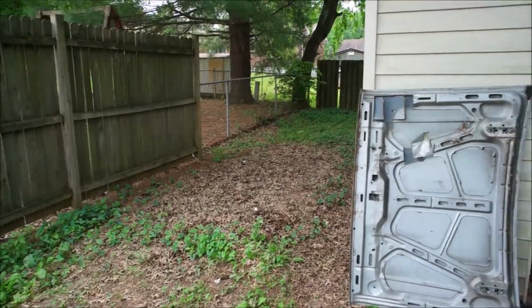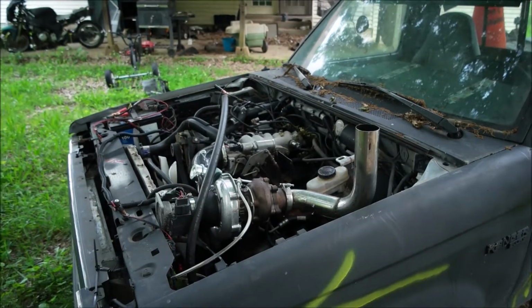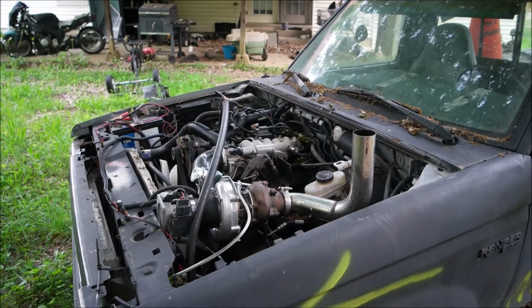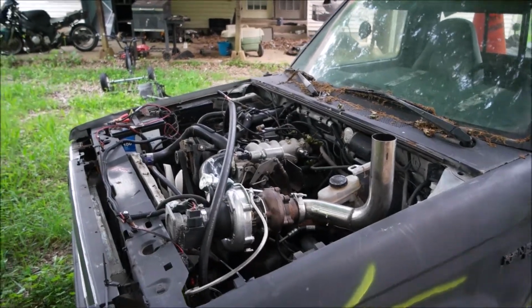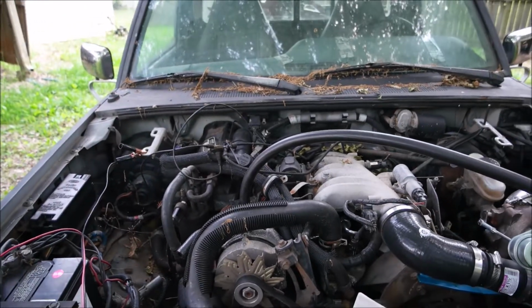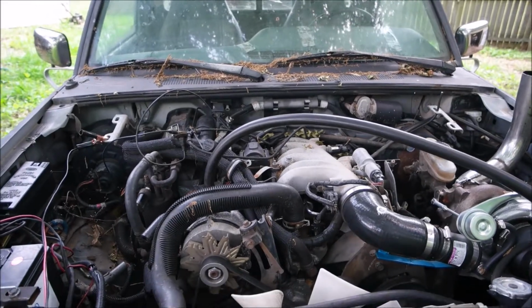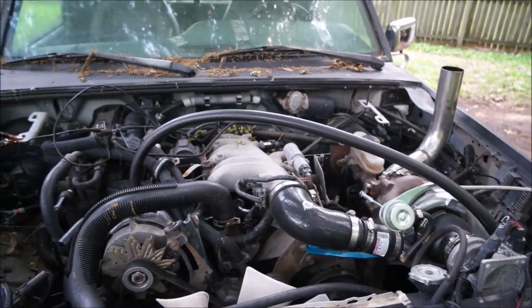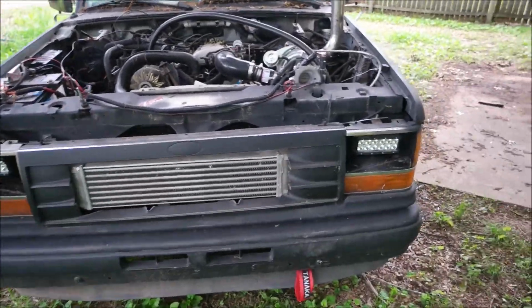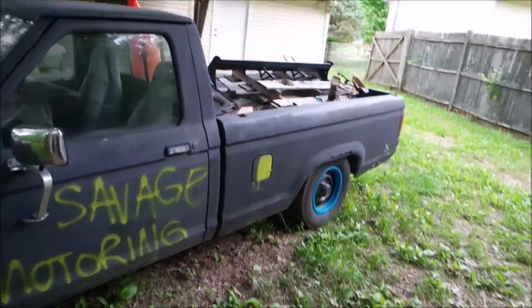So the Ranger, I don't know anymore. We finished the turbo stuff on it, and it just runs like dookie. I think it's a vacuum issue. There was just a ton of vacuum lines from the factory, and I capped some of them off and rerouted some others, and I'm pretty sure that's what the issue is. It's just a vacuum issue, and I think if I were to get that fixed, we could probably drift this thing, but I don't even know.